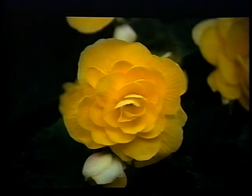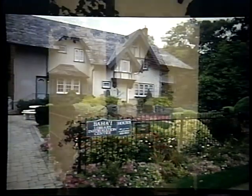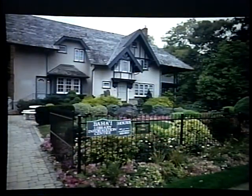There's another nice tuberous begonia. And you saw the tower when we first got into the town. So here's the tower with some of those hanging baskets off of the flower posts. You can walk all up and down the main street. There are all kinds of little shops selling numerous different things. This is a library information center. And this is a bed and breakfast. You can actually stay in the town of Niagara on the Lake if you arrange it ahead of time.